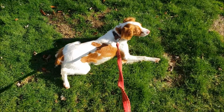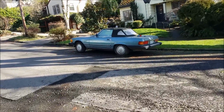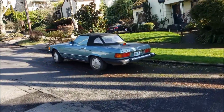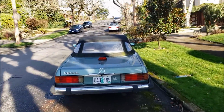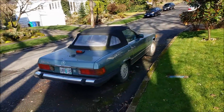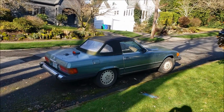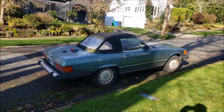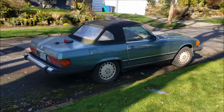Stella again is showing me her displeasure for looking at cars, but I can't help but pass up this 560 SL with a moss shadow underneath it and a flat tire. That car's been there a long time. That used to be such a desirable car. Beautiful thing. I can see the top is delaminating inside. It's falling down. That's too bad. That's a beautiful old Mercedes.